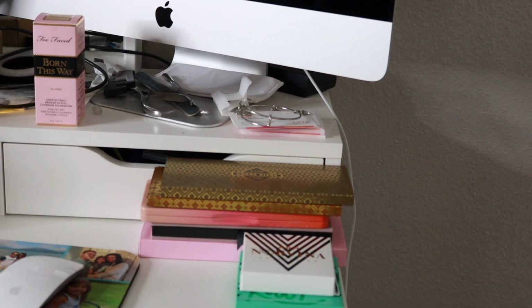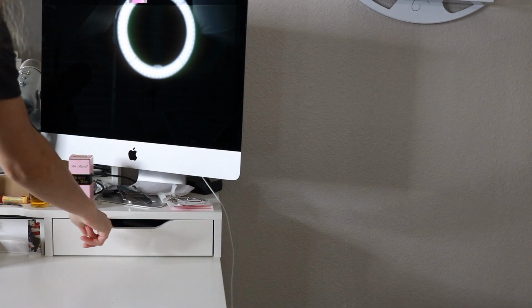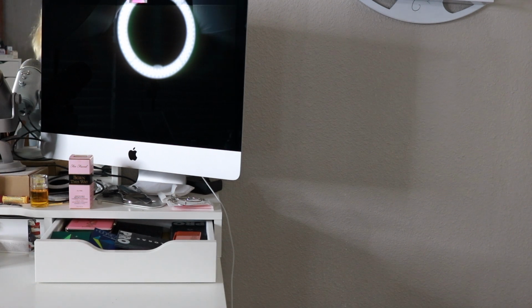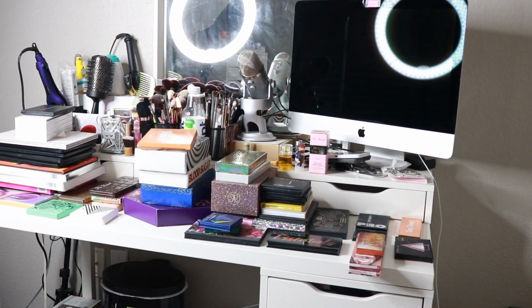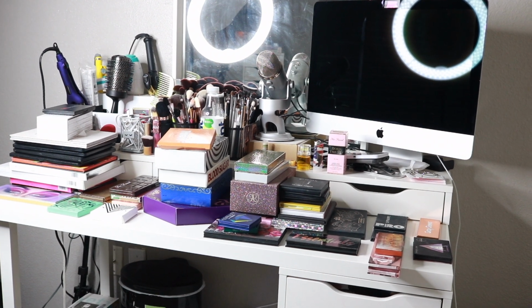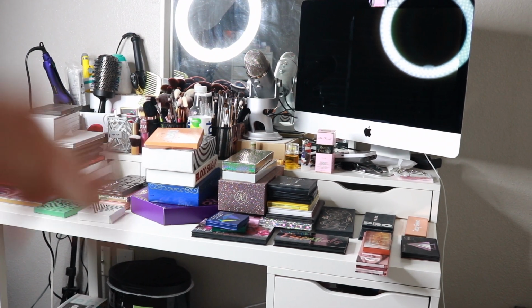Okay, so the next area that I have some palettes are these palettes right here that are on my computer or my makeup station. These are out because they don't fit anywhere. When you open the drawer, it's just completely filled of eyeshadow palettes. In there, I also have more palettes. So I did move my ring light. I'm sorry that you can see it. I'm just going to zoom out right now to show you that these are all of my palettes that I currently have. I tried to put it in sections by brand.